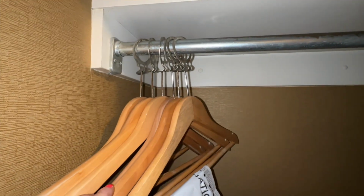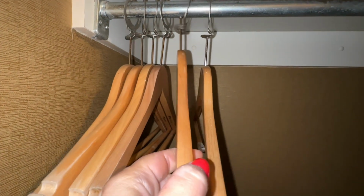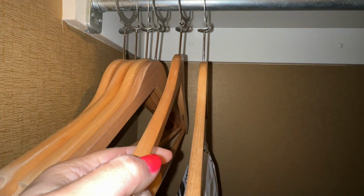Next up, we've got the closet. It's one of those sliding door kind of situations. The hangers do not come off the rail, but the piece of the hanger will come off of the hook here. So that doesn't really do anything for me personally. I prefer when the hanger comes off because then you can hang it in different places, but it does detach. It just takes a minute.